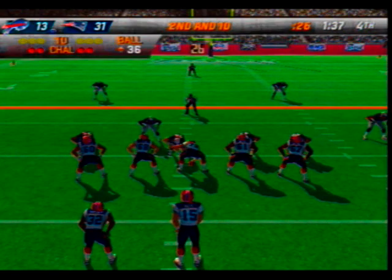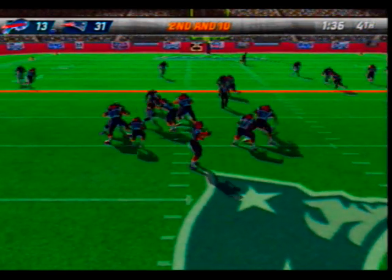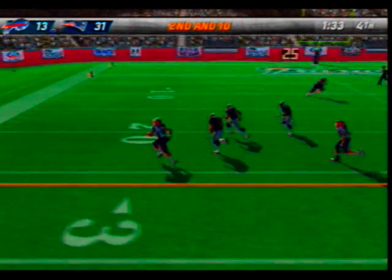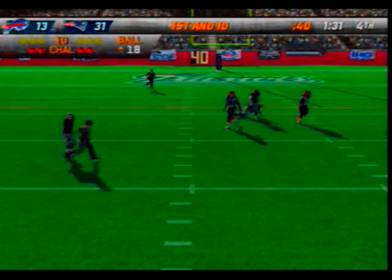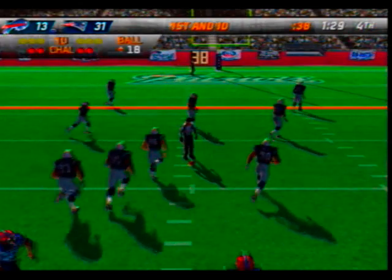Nickelback in this time. Dropping back. Fakes the throw. Gets rid of it. And he makes the grab. This one will be spotted at the 18. And so that makes tackle number six.